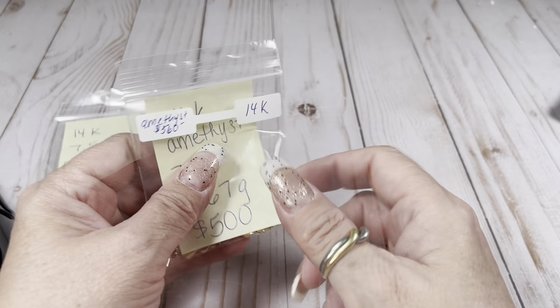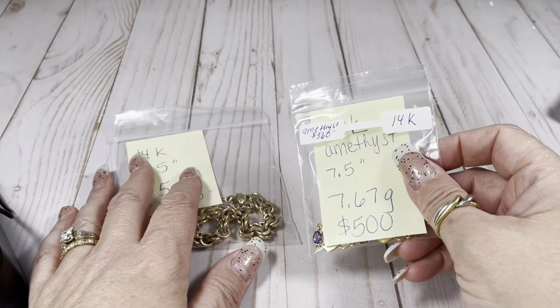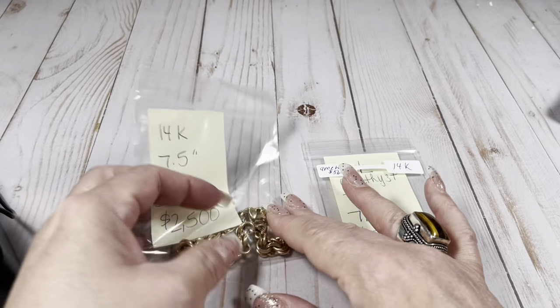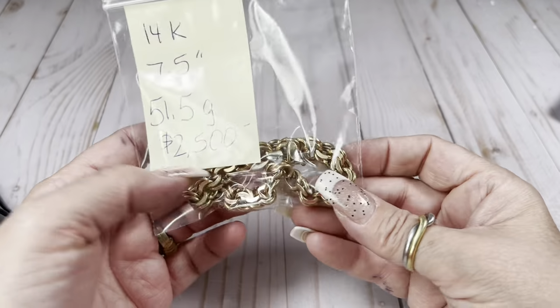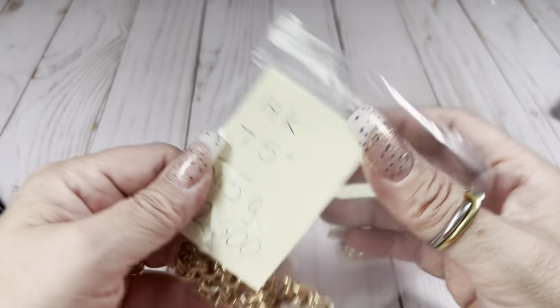I have to pause, you guys. Okay, I'm back. Hubs actually remembered to tell me that he was going to start my car, which means I need to turn off my Bluetooth or it's going to connect to my car. So anyway, thank you, Hubs.